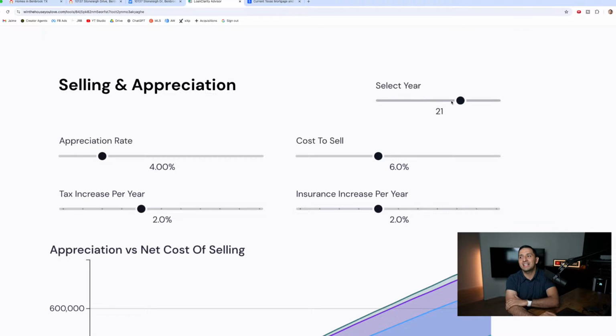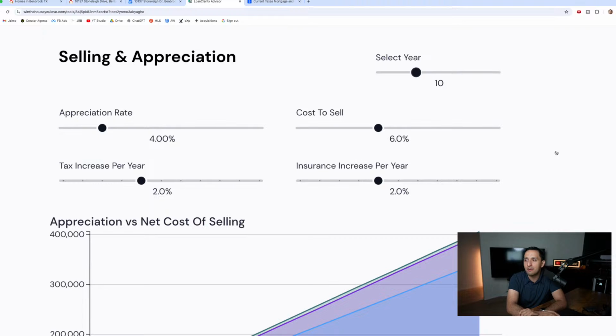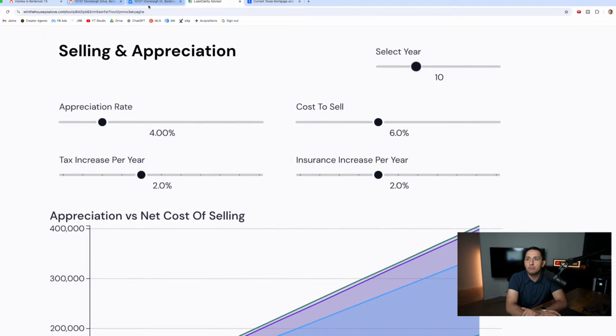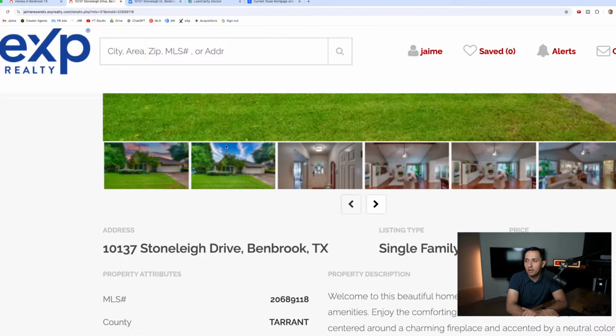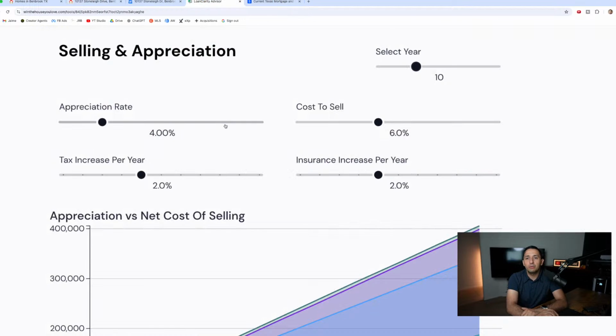Now let's talk about our exit strategy. This is something that our clients really appreciate, because on average, our clients, and you most likely, if we're following the statistic, you're going to be in your home for about 10 years. So we do an exit plan to see, okay, if we buy this home in Benbrook, which we're on our way to do, for $390,000, in 10 years, what would that look like for me?